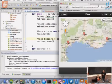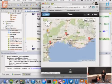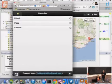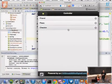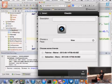I go back to application. Oh, sorry, I'll go back to this one. I've got a shortcut. Okay, here I've got a check-in. And now I want to add a new check-in. Here, obviously, it's scaffolded code, but then it's up to you to make it the way you want.